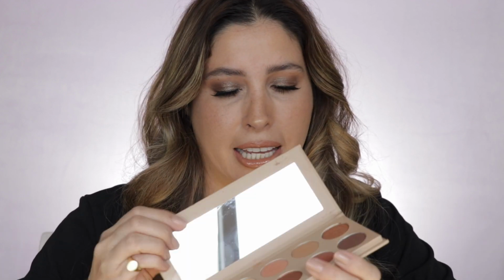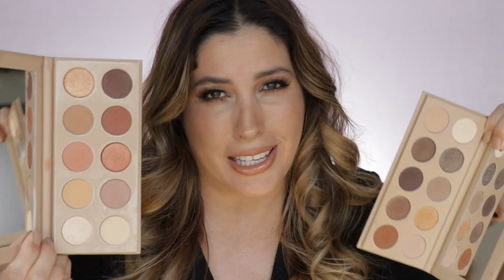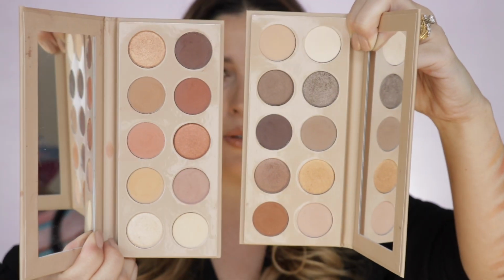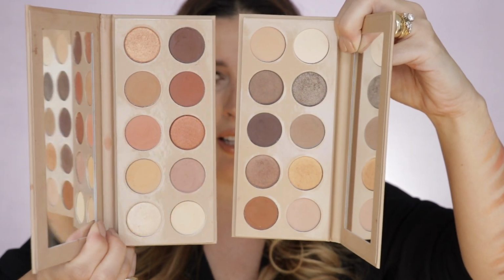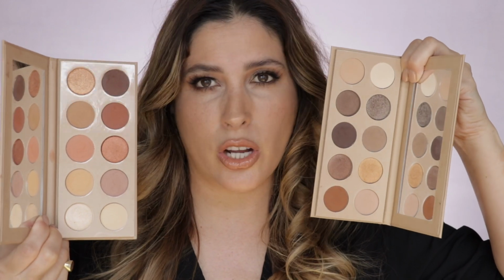Okay friends, I'm completely done here with my makeup, and I just want to give you kind of like a side-by-side comparison between the original palette from KKW Beauty, or the Classic one, however you want to call it, with the Classic 2, because I know a lot of people said, well, aren't these the same? I mean, I have them here in front of me. These are not the same.